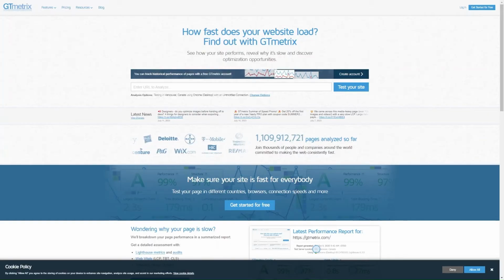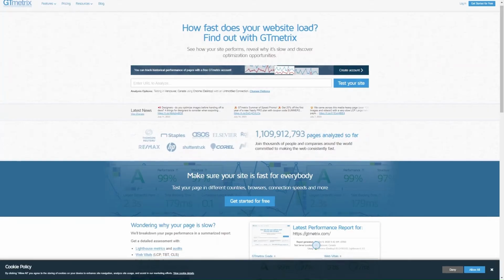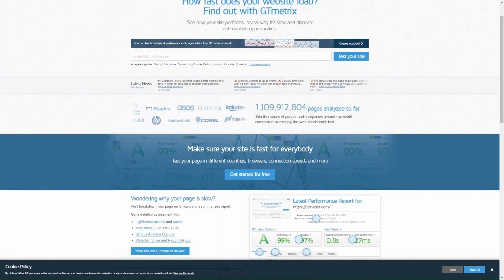It combines Google's PageSpeed and Yahoo's YSlow, both of which are performance analysis algorithms, to provide a holistic view of your website speed and performance. Some key features of GTmetrix is that it provides a page score out of 100 that evaluates your website's performance based on Google's recommendations, and this score reflects how well your website follows best practices.